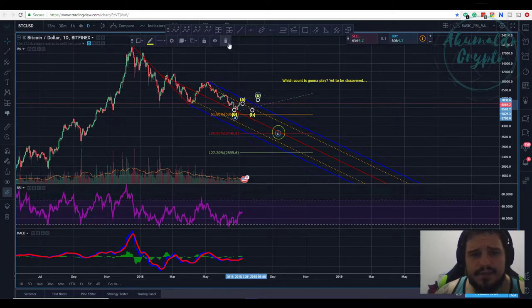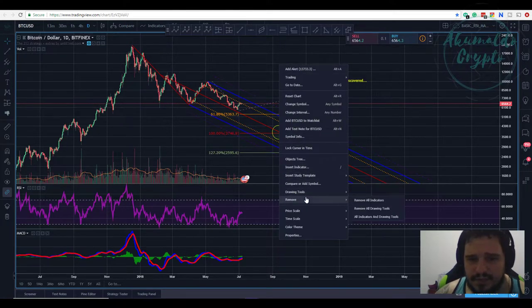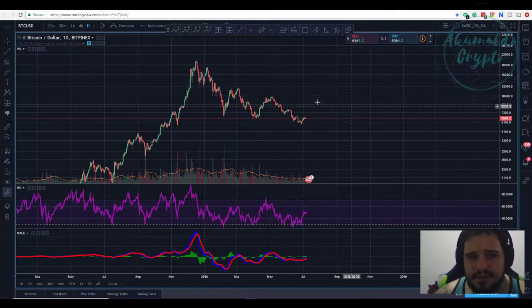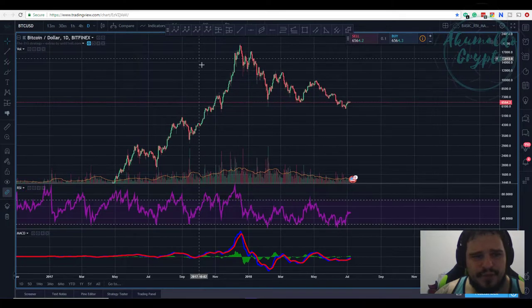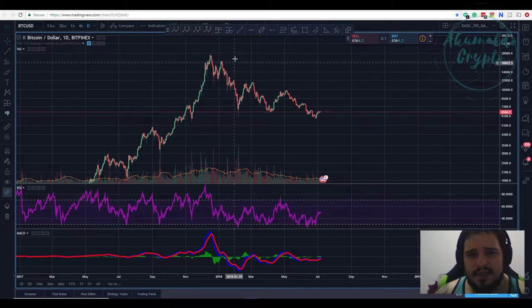Let's just short it again. It's always a good exercise, always. Let's just remove all drawing tools. Okay, now we have a blank slate. There it is. Here we have our 20K, the nice parabolic wave that led us to the 20K.